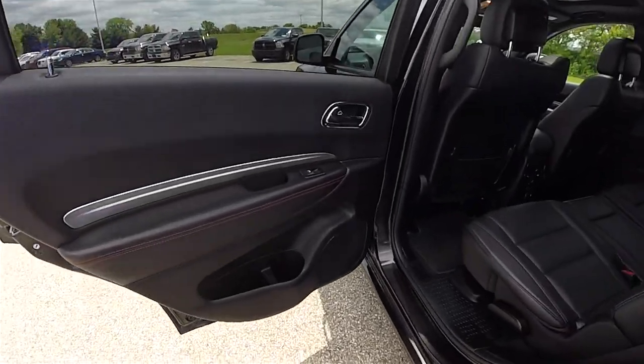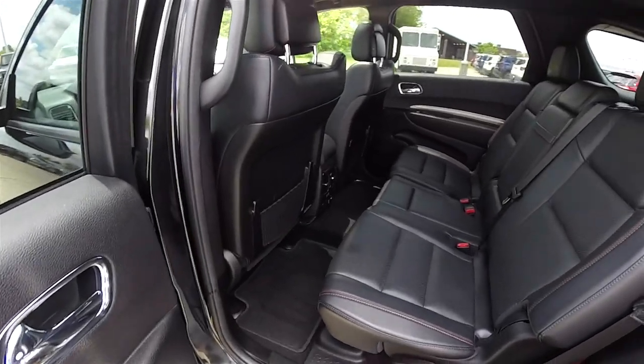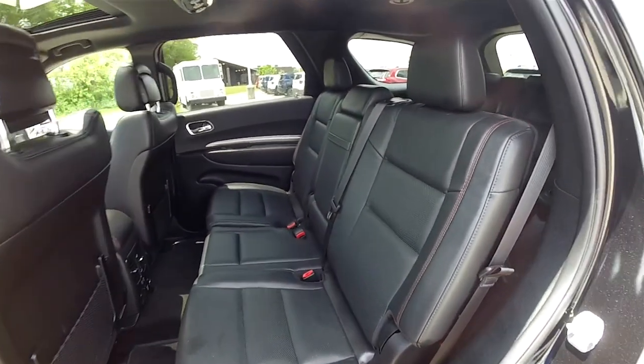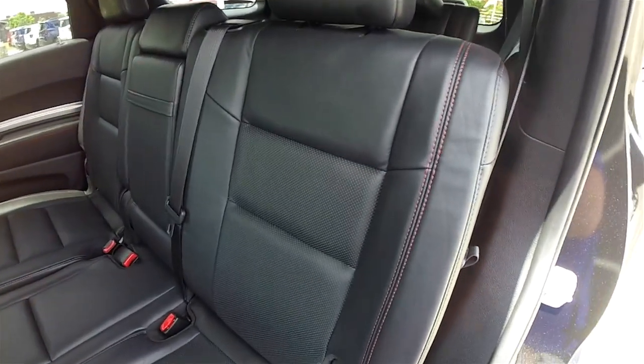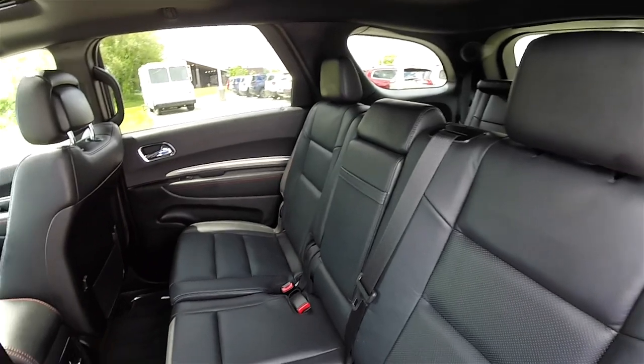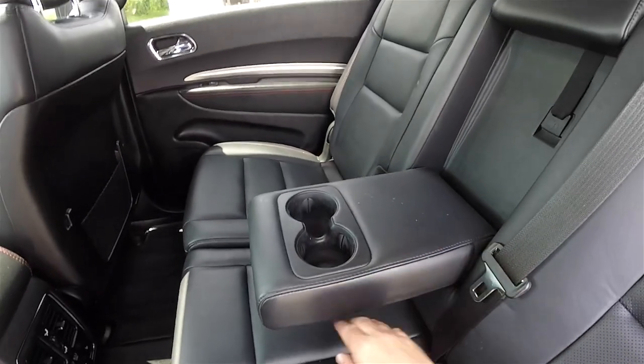All right, looking at the rear seat, door treatment continues on the rear seat as well as the front seats. This is the second row seat. This vehicle does have three rows of seating. 60-40 split folding seat with the perforated panels. You've also got the red contrast stitching. Fold down center armrest with integrated cup holders.